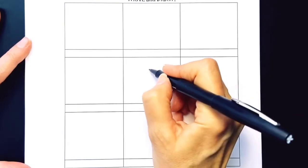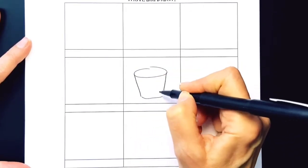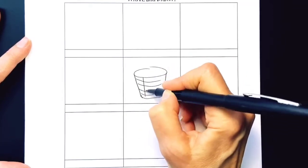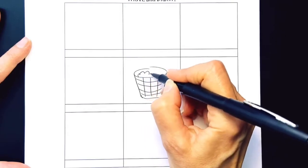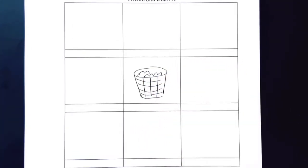Okay, let's write and draw. La basura. I'm gonna put it right in the middle. Make a waste paper basket. And here's paper in it. So that's la basura, the trash.